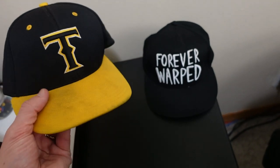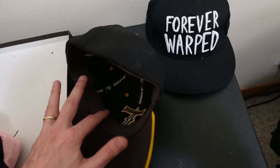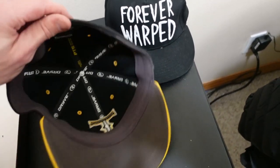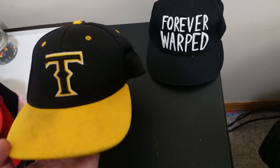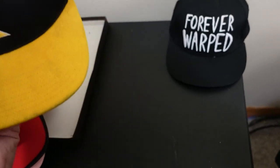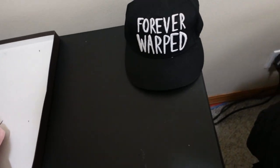But it is a nice hat, even though it is a little discolored on the bill. This inside is really soft right here, so a well-constructed hat. Fitted hat, Richardson. So a nice hat, probably $10 if we can get it cleaned up a little bit nicer. Maybe more if we can get this discoloration off the bill. But some work to be done on these.